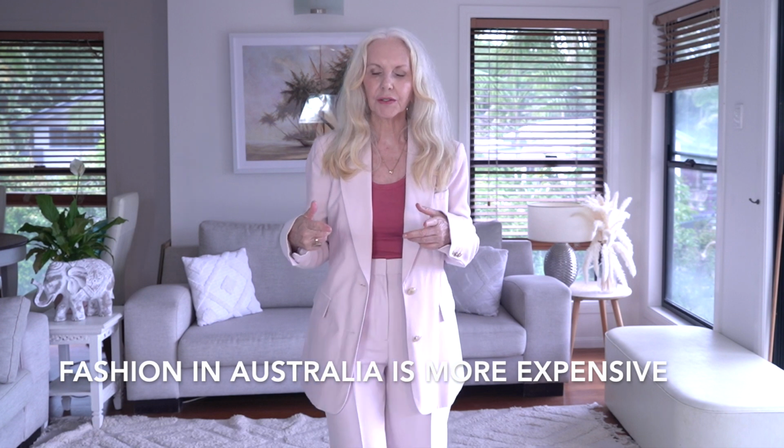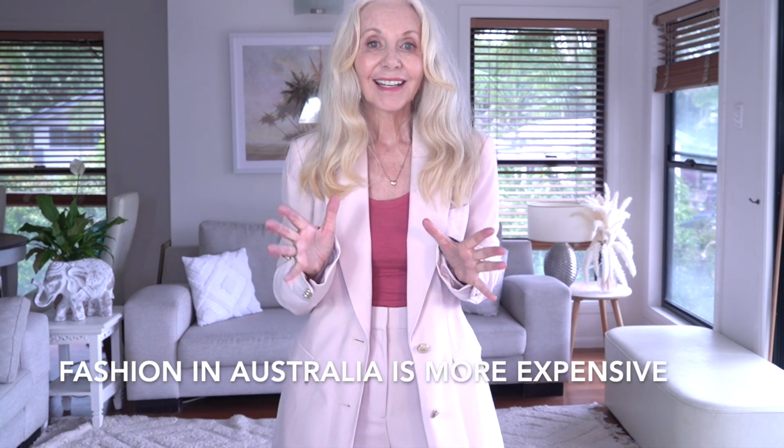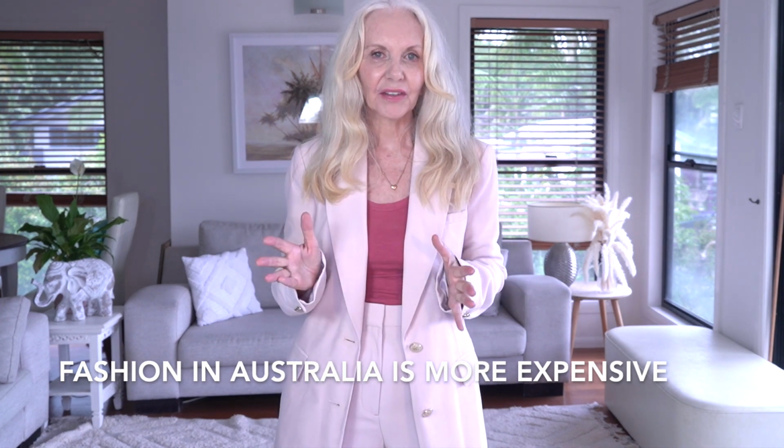How cute is that? It's got a little tiny pocket here, and it actually is a real pocket. Now this was $139 Australian just for the jacket. Can't remember what the pants were, somewhere around the same price, probably a little bit less. Beautiful satin Paisley blouse from Zara.